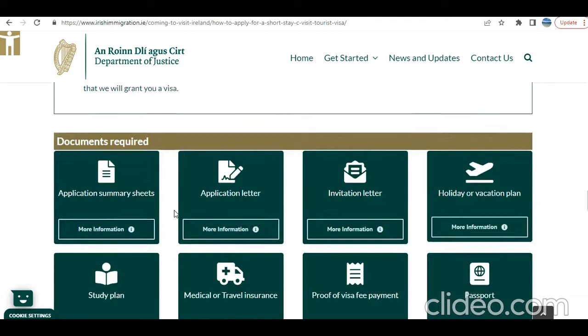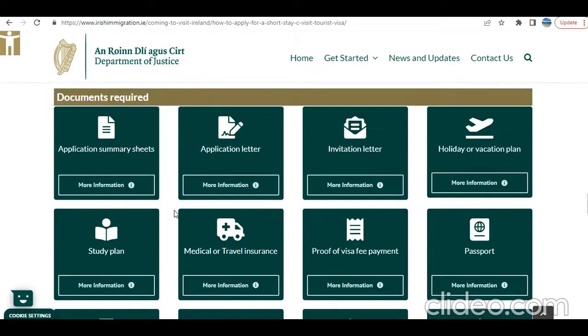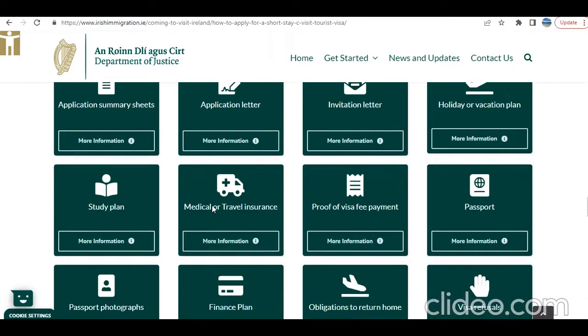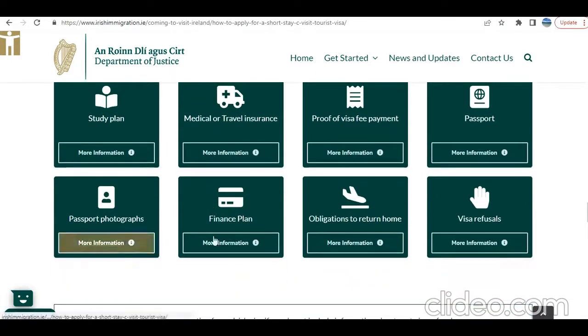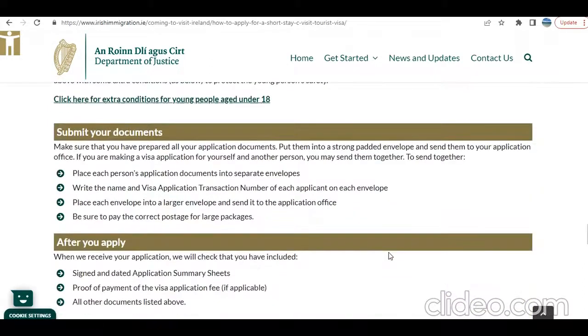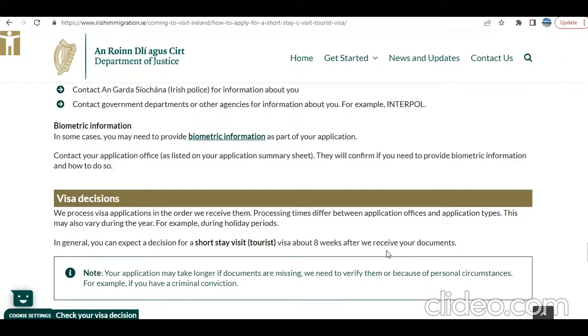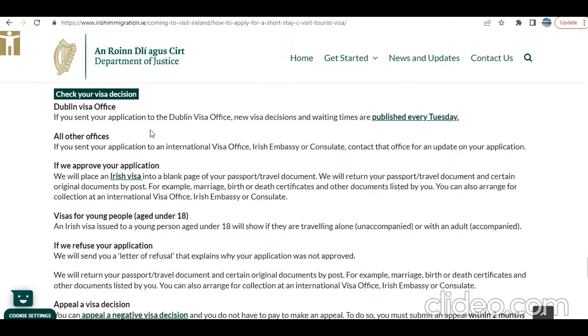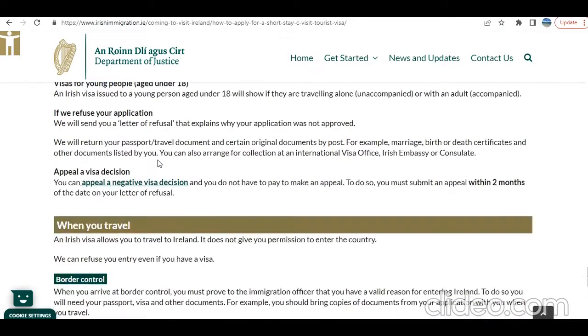Documents required. So they have given the information: application summary and, based on the situation, passport photographs, finance plan, obligations to return home, past visa refusals.